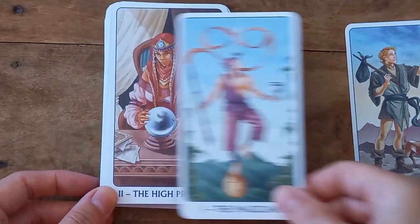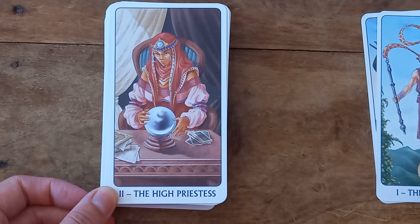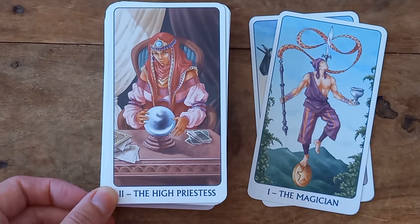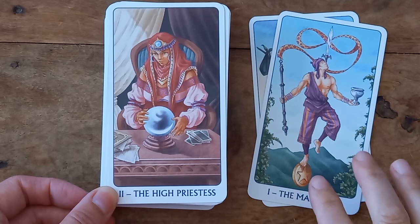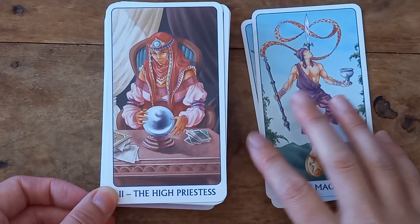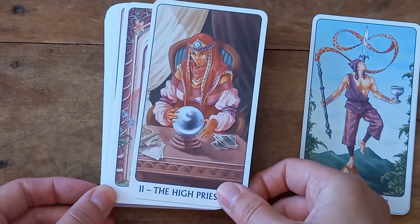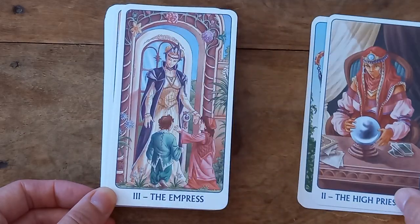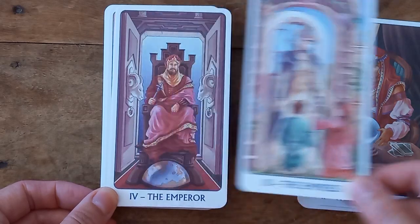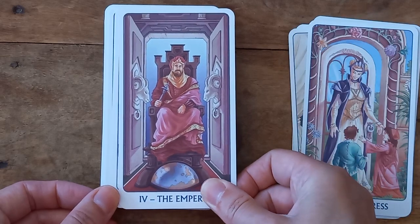Now, I haven't paid a lot of attention to this deck in recent years, so I can't really talk a lot about it. Well, I can say that the Magician reminds me of Marchetti kind of decks, where the Fool floats in the air and has touch with all of the elements. So here we have the Magician holding all the elements. Our High Priestess, giving us proper fortune telling. Empress, so it's nice to see her slightly different from the usual. There's our Emperor, pursuing the world.